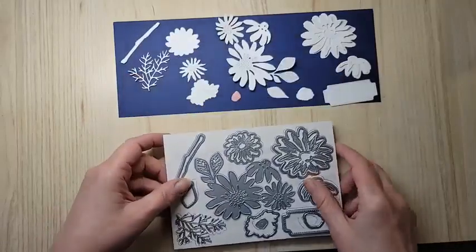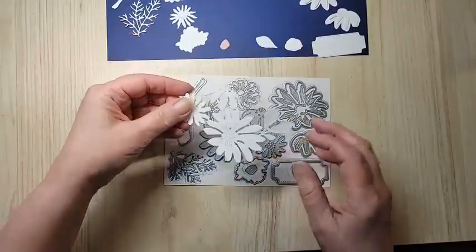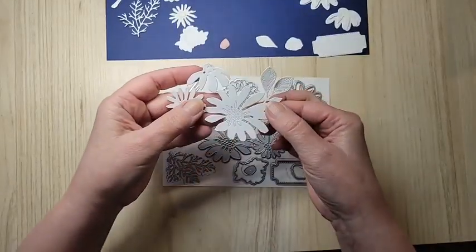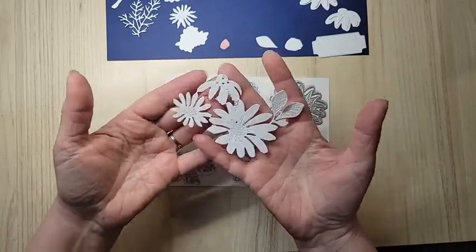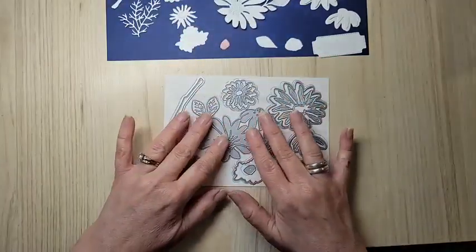So these are the dies. And this is really cool because you see this one big piece here. I'm just going to move this out of the way a little bit. That is one big piece. You can cut off pieces. You can cut here, you can make it into 3. For the purpose of tonight's video, I kept it as one big piece. That's this big die here.